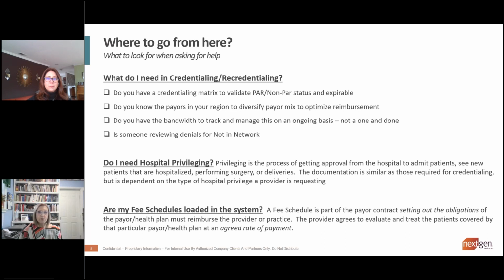Who at your practice reviews the denials for not in network? What percentage of claim denials are due to credentialing or re-credentialing issues? Do your providers round on their patients that are hospitalized? Do they have privileges at that hospital? Are all payer fee schedules loaded in the software so during payment posting, reimbursement can be verified for accuracy?